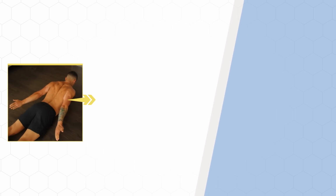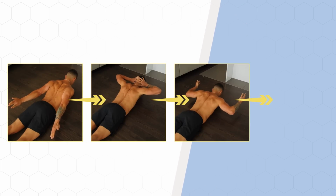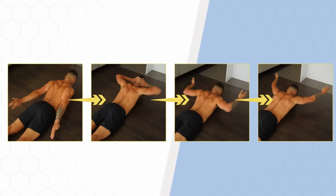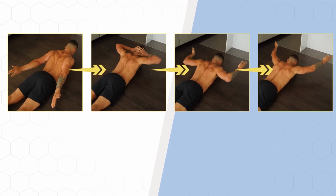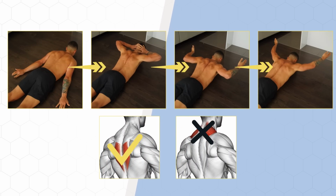And you can also increase the resistance of any of these progressions by simply holding on to light weights in each hand. But the main goal of this is to gradually move through each of these exercises over time as you master each progression, which can simply be defined as your ability to execute the progression with a high activation of the lower traps, yet minimal involvement of the upper traps. So take your time and don't rush through these.